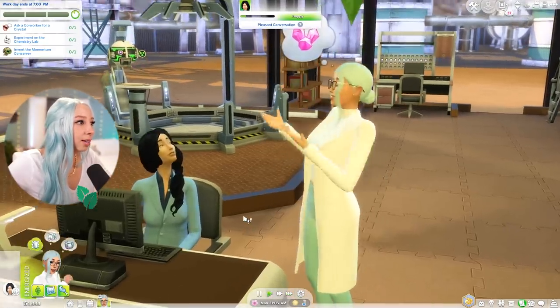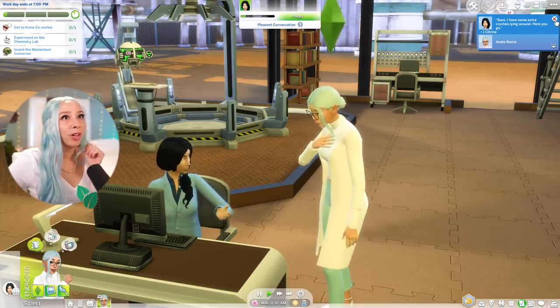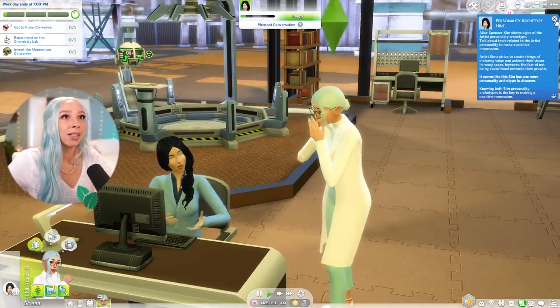So I think now would be a good time to ask for a crystal. So what do you think? Woo! Sure, I have some extra crystals lying around. Here you go! One citrine.